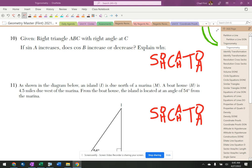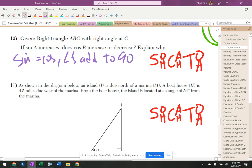So number 10 was a particularly evil question this year. It said, given right triangle ABC with right angle A, if sine A increases, does cosine B increase or decrease? This is testing that if you remember sine equals cosine, angles add to 90. But then if you could do some thinking with it.